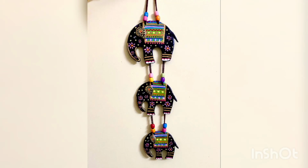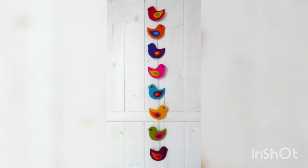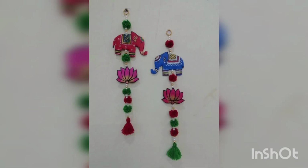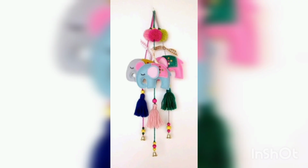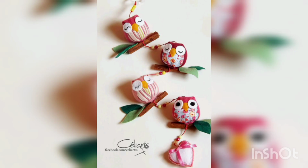Hello guys, you are watching on the screen elephant handmade, different wall hanging, door hanging, handicrafts. You can watch elephant shaped and flower wall hanging. You can watch on the screen different colorful, beautiful elephant shape and the bows with different colorful ovals sitting on the branches.